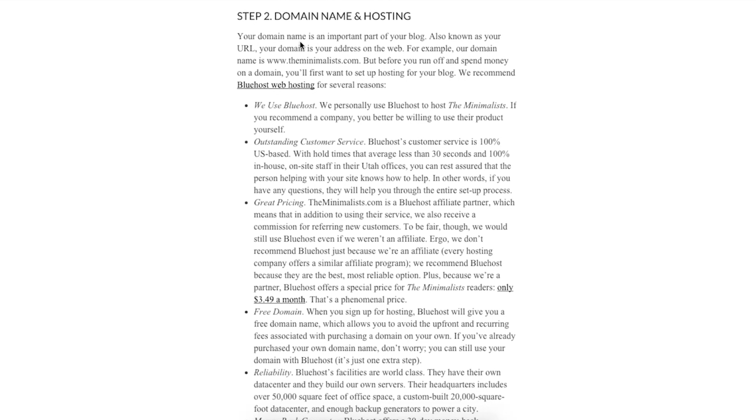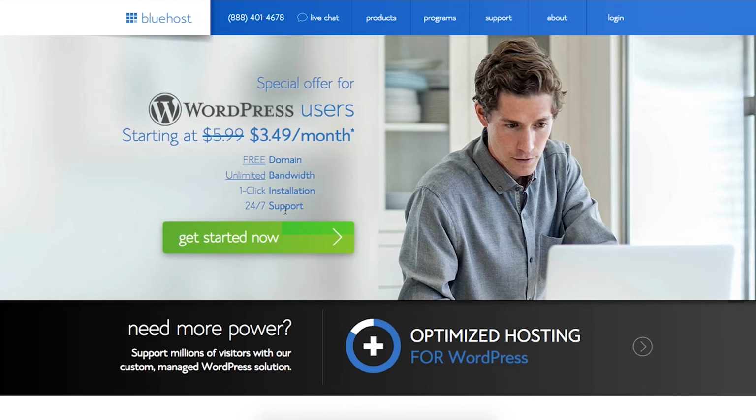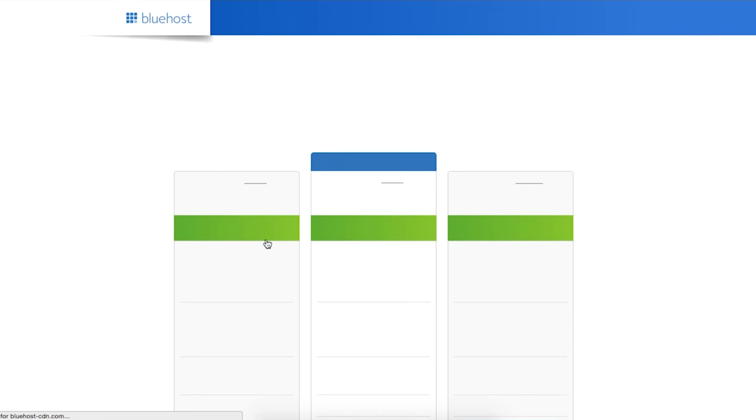First thing we're going to do in the blog post here that we have at theminimalists.com/WordPress is click on Bluehost web hosting. And you'll see the exclusive offer. There's actually a sale price on there, and so you're going to get a little bit better deal, not just on a free domain, but of course with the monthly service as well. So I'm just going to click Get Started Now, and I'm going to select my package here.